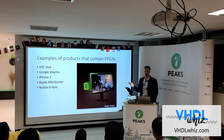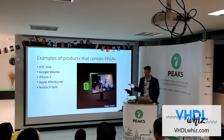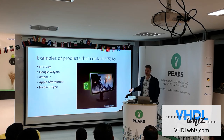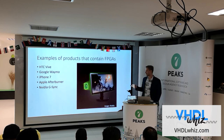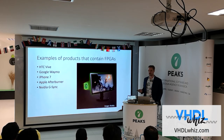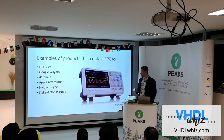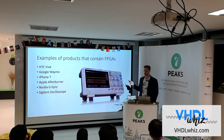NVIDIA G-Sync, this is a smaller thing. If there are any gamers here, you might have heard of NVIDIA V-Sync. That's the software version where you sync the screen refresh rate to the output frequency from the graphics card, so the display doesn't flicker. If you play video games, you might have heard of this. That consumes CPU, but this is really easy to do in FPGAs. And they used some kind of FPGA inside of the display, actually, to sync the output from the graphics processor to the refresh rate of the screen. It's a small device, I guess. This one is using the hybrid FPGA solution, which I talked about.